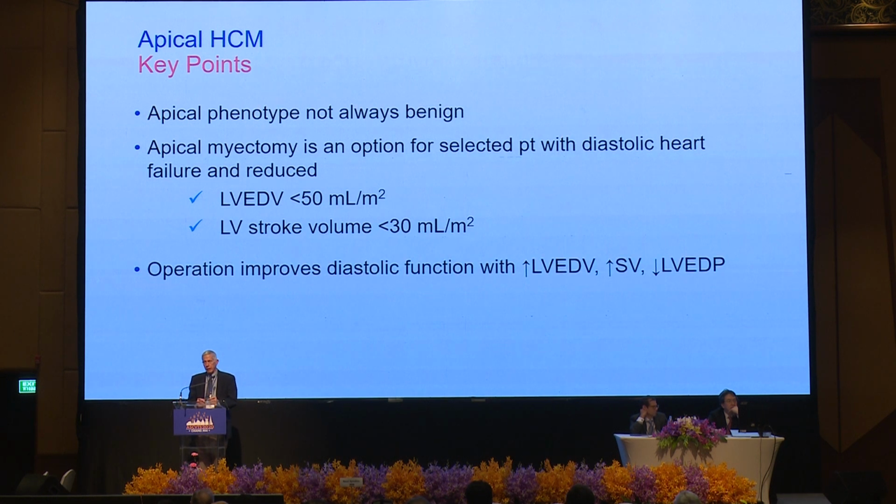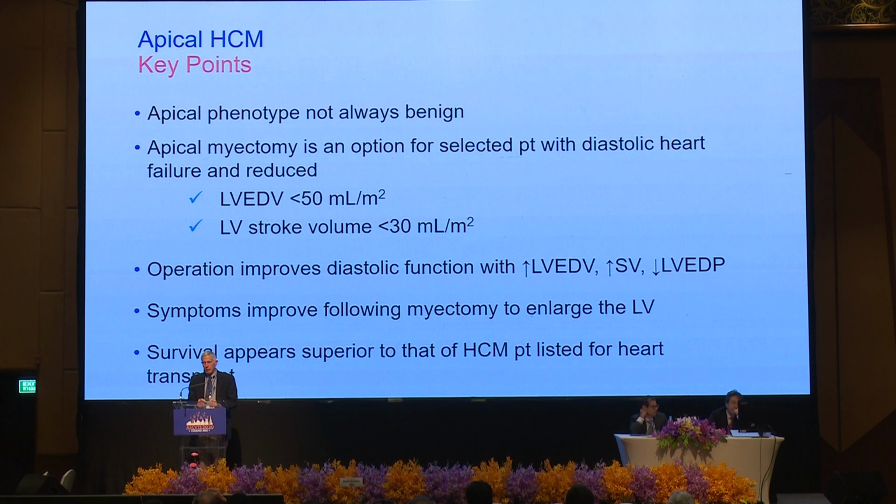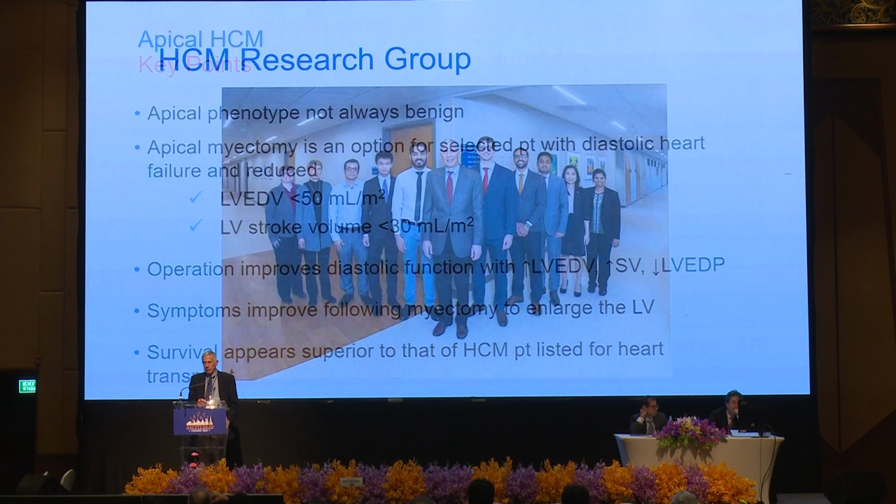We've documented, I think, that the operation improves diastolic function. We talked about that some earlier, and it increases end diastolic volume, increases the stroke volume, and decreases end diastolic pressure, and symptoms improve in most patients. The survival of the patients after apical myectomy is superior to that of patients listed for heart transplant, so we think it's quite a good option for them.